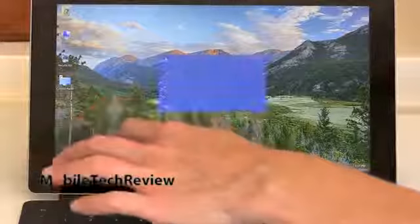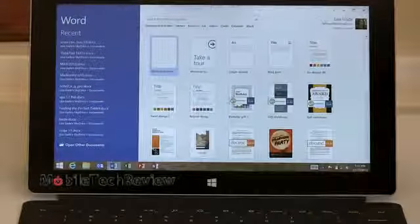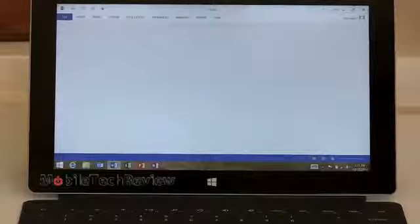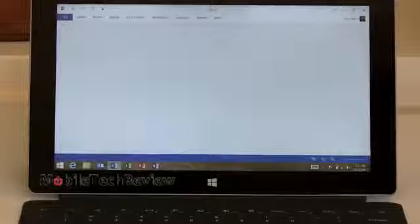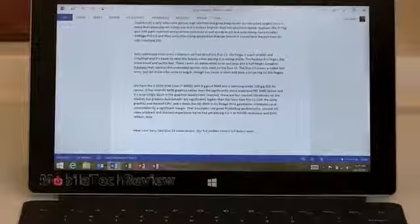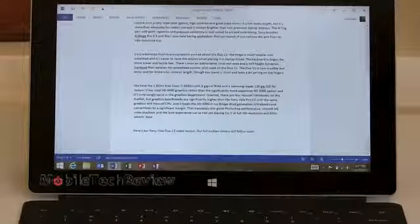Speaking of Office, again, it is included right here, and it has access to all of your SkyDrive stuff too, which is pretty darn handy. So I'm just going to open up a review from SkyDrive that I was working on a while ago. And it's opening this from the cloud. Works fine with SkyDrive. They give you 200 gigs of storage if you buy this product. You also get a year of Skype unlimited calling to landlines and Skype Wi-Fi hotspots, so that's nice.